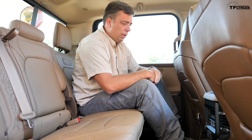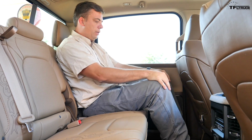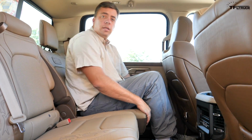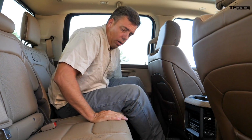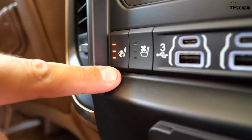Ram has stretched the cab of the 1500 several inches, and there's so much space back here. I'm sitting behind myself, I'm 6'2", and humongous room. But look at this. This is unique. A reclining seat in the back. Also what's unique for Ram is ventilated seats in the back as well.